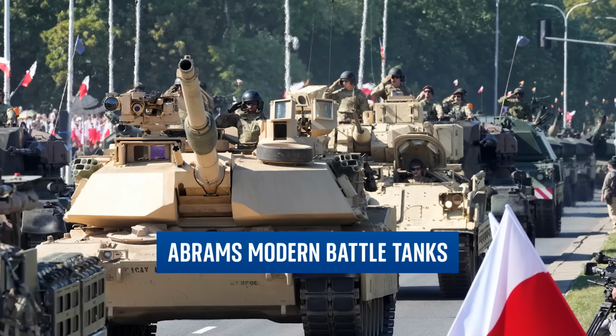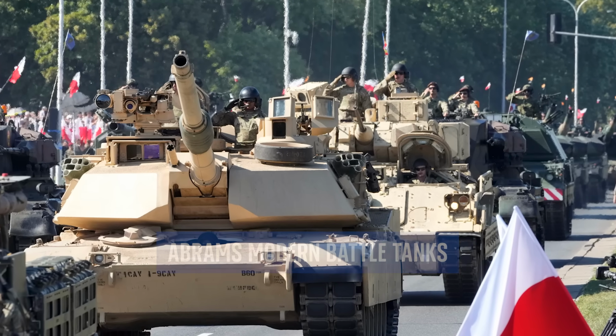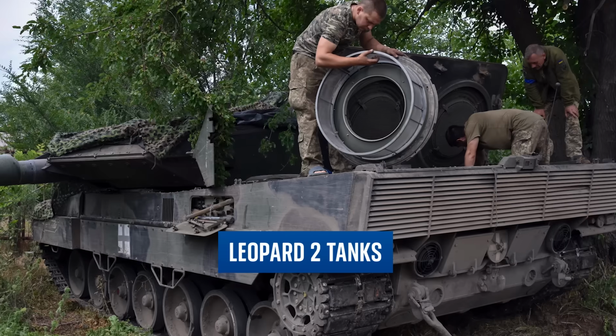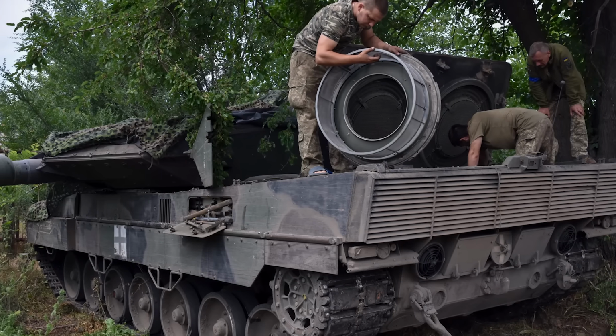But it is worth remembering that the US have already committed to sending Abrams modern battle tanks, and in the top trumps world, the Abrams is one of the very best in the world. And we're expecting to see the first assignment of those tanks arrive in the middle of September, with the rest of them due to arrive at the end of the year. There's also moves amongst Western allies to send more Leopard 2 tanks, which again have proven remarkably effective.